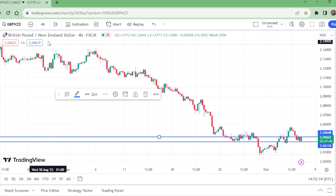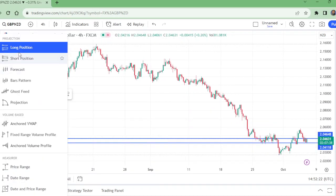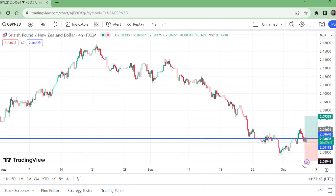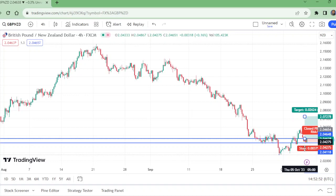Now let us put the long position. Long from this level. And the trend is upward already. Now let us take it here. Now the stop loss, let me put the stop loss below this horizontal line.